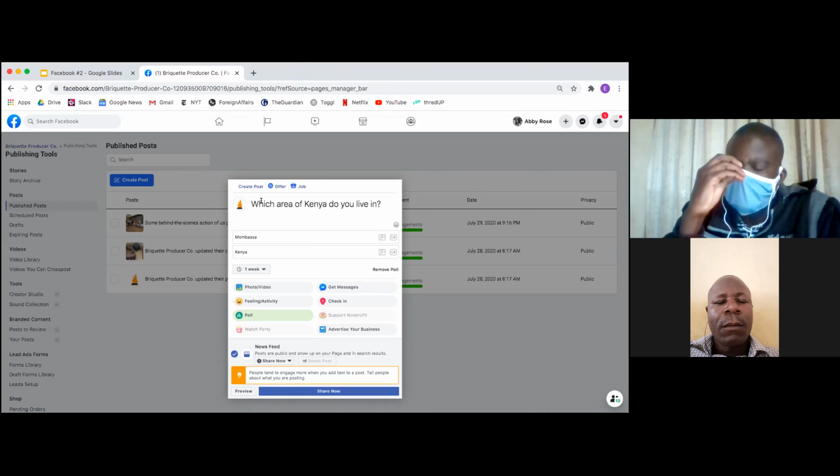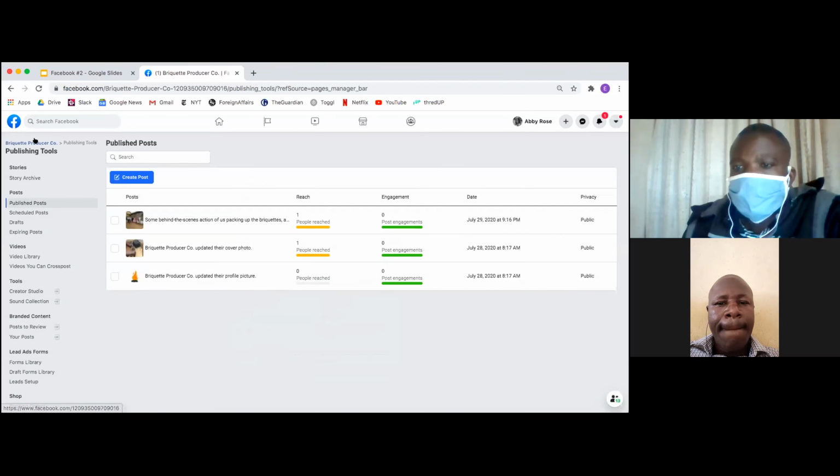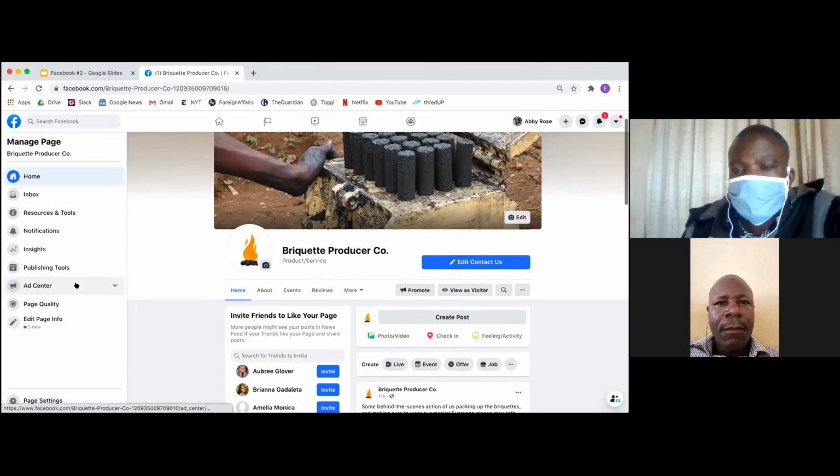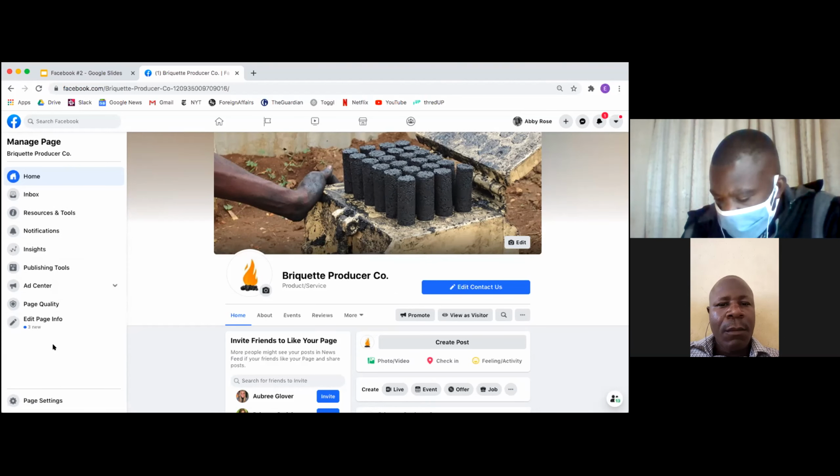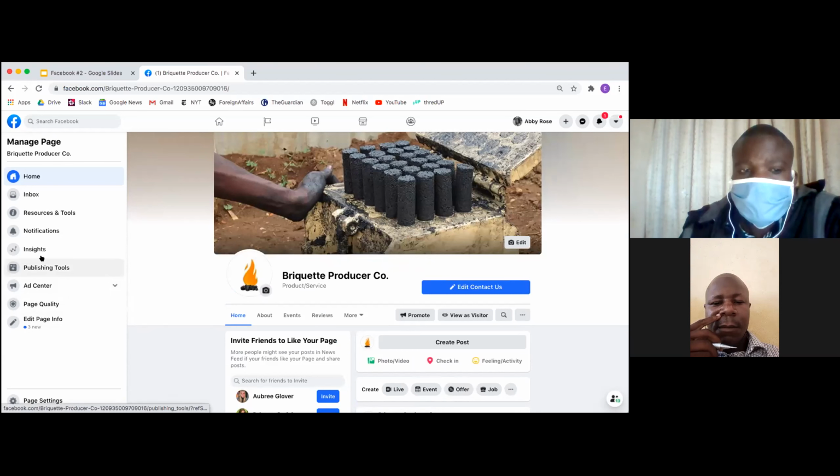Beatrice is saying she doesn't see publishing tools on her company Facebook page. I'm not sure why that would be the case. Let's see. If you go back to the main page, Beatrice, do you see the manage page bar on the left-hand side? It kind of depends on where you are. On mine, it's on the top bar on my charcoal project page. So I think it can vary. Maybe it depends on whether you have the latest version of Facebook or not. But you should see it either at the top or on the sidebar. If not, I would maybe try updating your Facebook to get the latest version, and it should probably show up there.